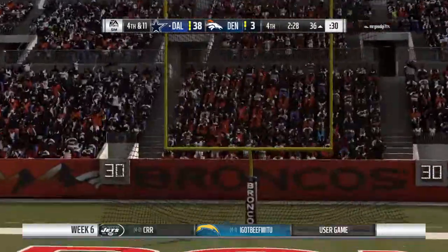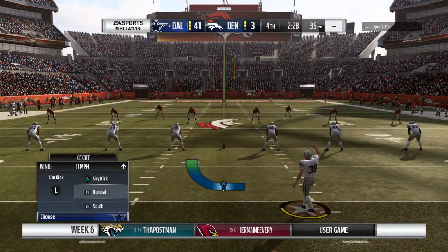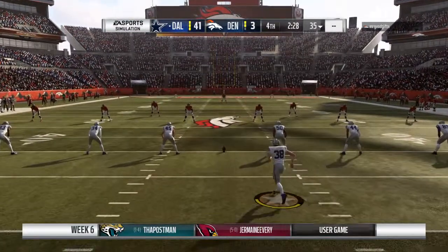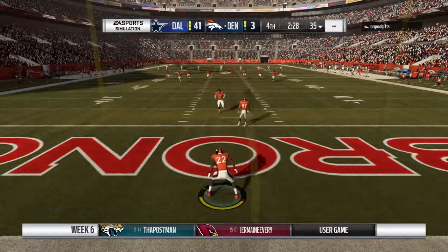And this one looks good. It is good. Right sitting pretty now as the lead grows even further. These kickers now, it's like we take them for granted. Kicks like that used to be such a big deal, and now you just expect them to make it.